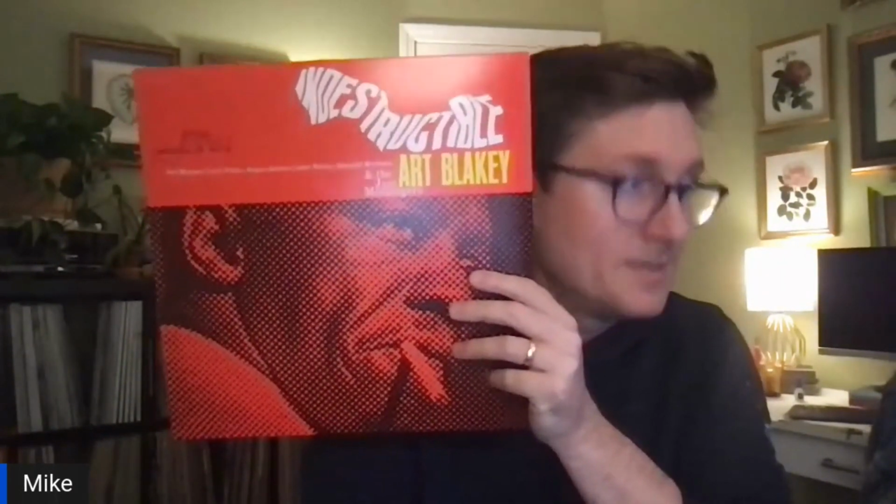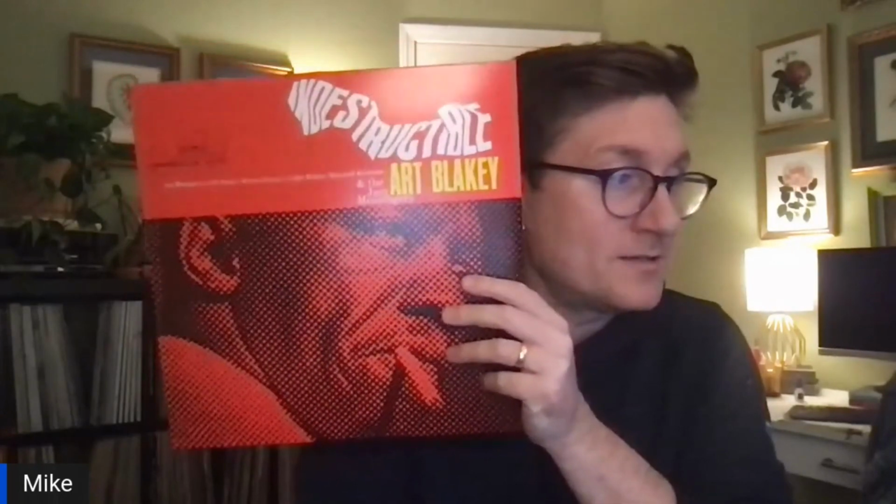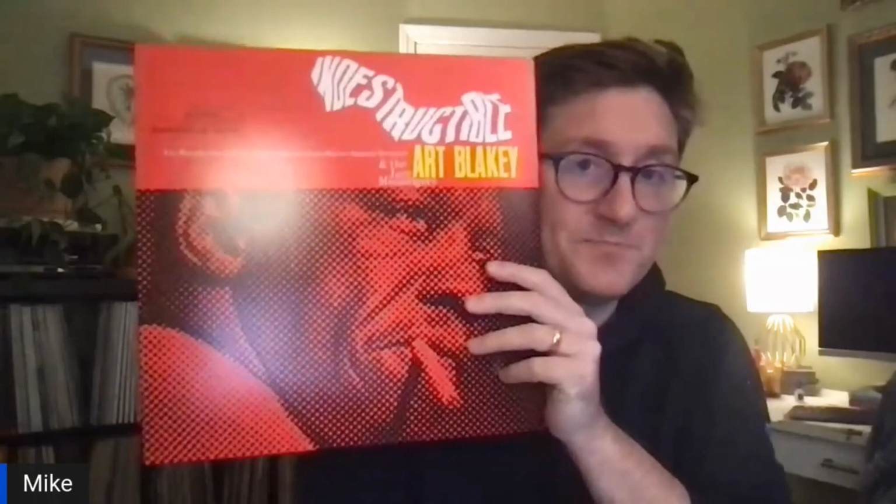Number 3. So keeping the drummer-led session alive, we're going to go with the hardest working man in all of jazz, Art Blakey and the Jazz Messengers. Oh yeah. This is Indestructible, very famous record. A lot of people pick this one up. It has a killer lineup with Art Blakey on drums, Lee Morgan trumpet, Curtis Fuller trombone, Wayne Shorter tenor, Cedar Walton piano, and Reggie Workman bass. This is, I believe, the last record Art Blakey led on Blue Note. It was recorded in 64 and released in 66, so a couple of years later.